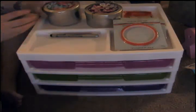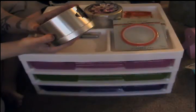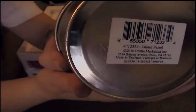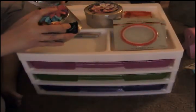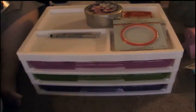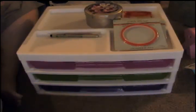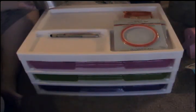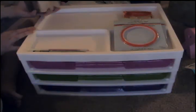But while I was there, I found some Primas on clearance. This tin, it's the Island Pastel. Oops, sorry, I don't know if you're gonna be able to see that without getting glare. Island Pastel, and this was $4. Now I went to two Michaels today, and the first one had everything that was clearance marked, and the second one did not. So if you don't see it marked as clearance, just take it up to the register and have them ring it up, because I'm pretty sure all Michaels should sell everything for the same price.